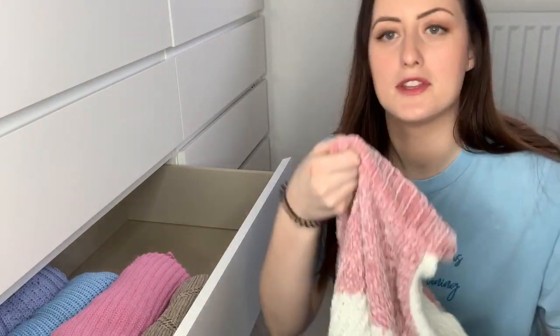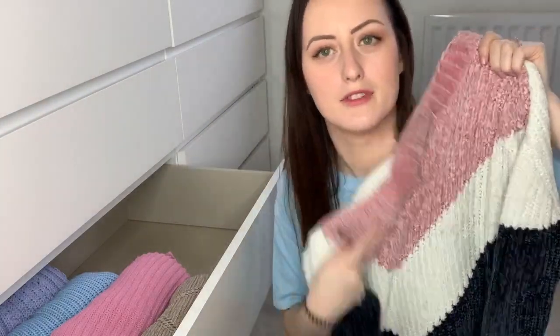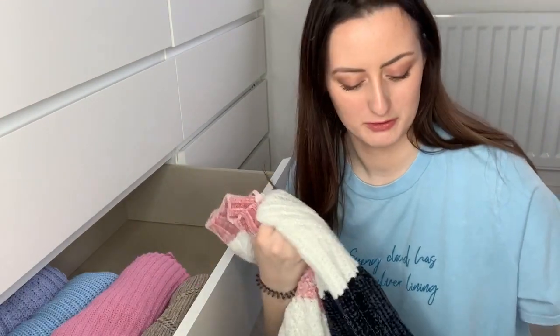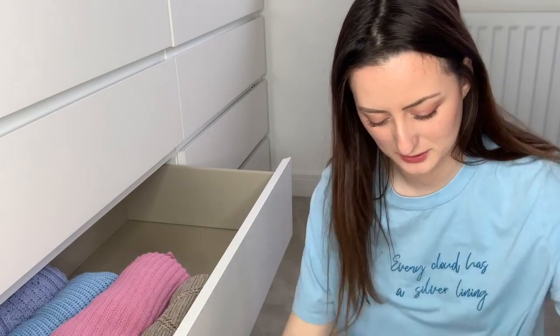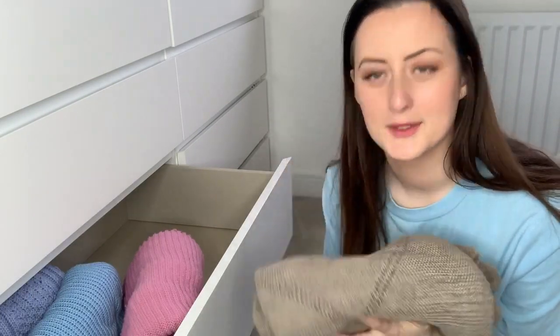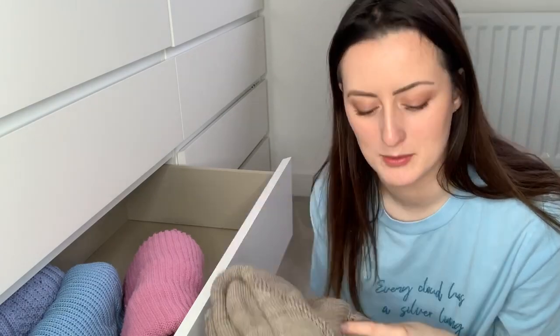Now this jumper I feel very conflicted about because I absolutely love the style of it. I think it's really cool. It has this kind of V-shaped pattern on it. I love the colours, but it is a bit too small for me. The sleeves are quite short. I'm going to try it on because I still do love wearing it, but I think that one might have to go. This one, also a nice jumper, but I don't know if it's really my style anymore. I'm going to put it in the try on pile, but it will probably go.